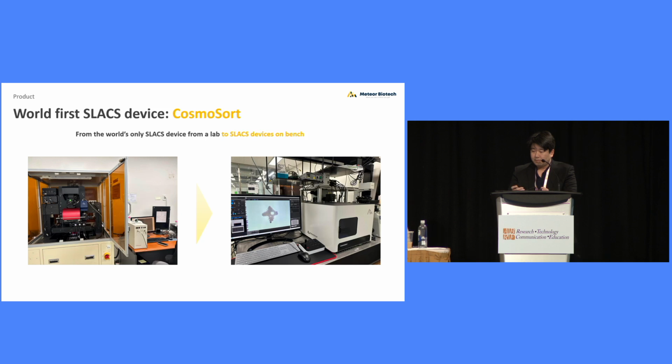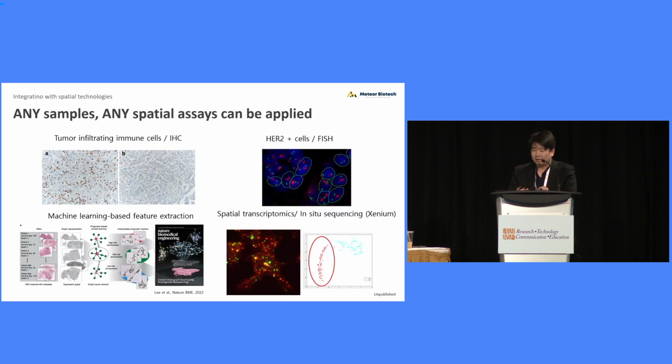The machine on the left was the machine I built as a student in graduate school, and the machine on the right is a manufacturable version that we have at Meteor right now. We've tried this with IHC, multiplex immunofluorescence staining, FISH-stained samples, and spatial transcriptomic samples like Xenium or CosMx, which are non-destructive to tissues. We could perform these omics technologies and then move on to SLACs to isolate Xenium-defined cells, for example, and perform mass spec. So you can have a good multi-omic approach to understanding the biology behind the tumors.